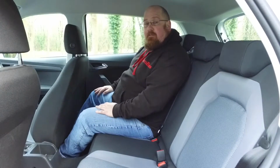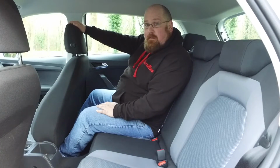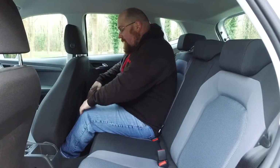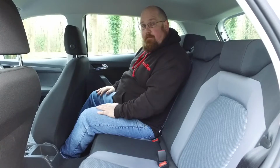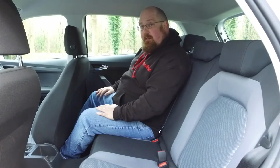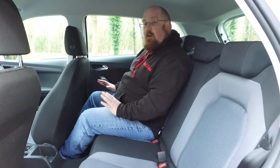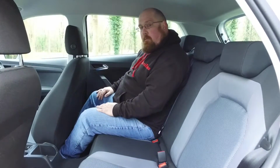So, sat in the back of the Arona, it's actually really good back here. That driver's seat is set to my driving position. I'm 5'7" tall and 5'7" wide, and as you can see, I've got a decent amount of knee room and headroom. I actually think you could get a couple of 6-footers back here, providing that they're not 6-footers in the driver or passenger seat. And anyone of my size, I would suggest you class this as a 4-seater, not a 5-seater, as anyone sat in that middle seat is going to take a hammering from my shoulder.